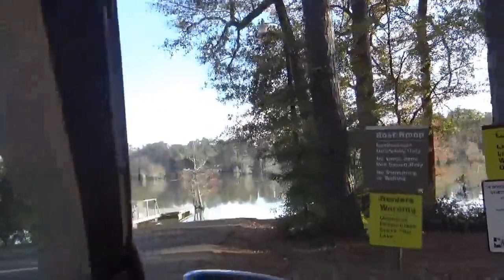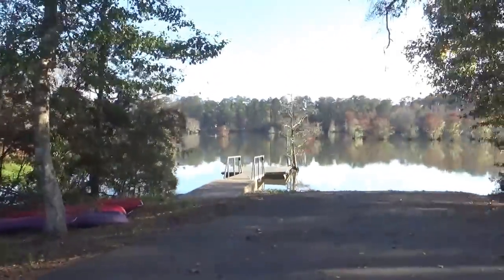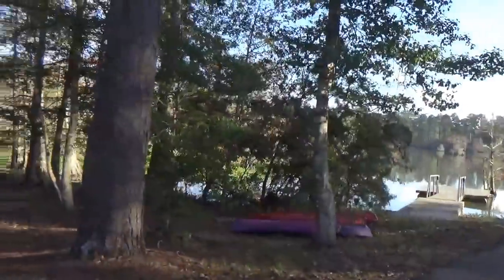And there's your boat launch. Lake Steinhagen has an average depth of 4 feet. It's not a deep one.